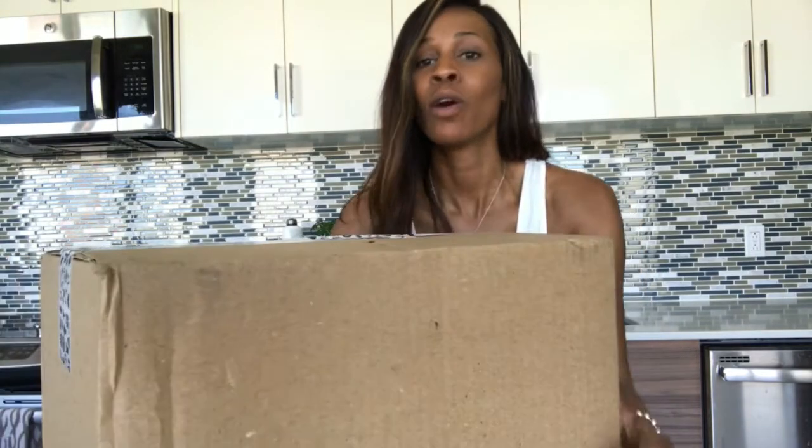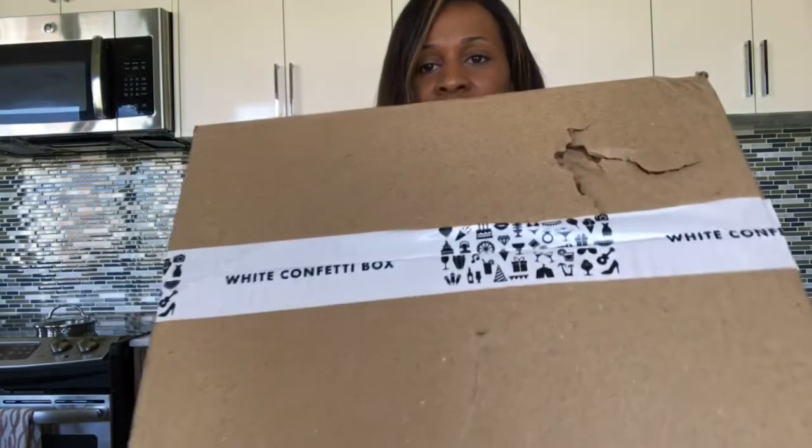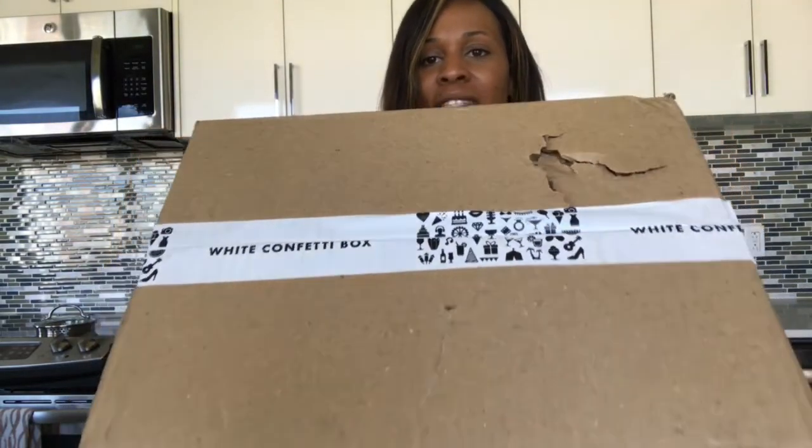I don't know if I mentioned this in my prior videos, but I got engaged a few weeks ago and I have just been starting my wedding planning. I ordered these cute little bridal proposal boxes from a company called Confetti Box, and they were highly reviewed. They had about 1,000 reviews on Etsy.